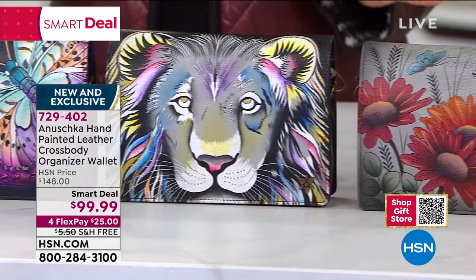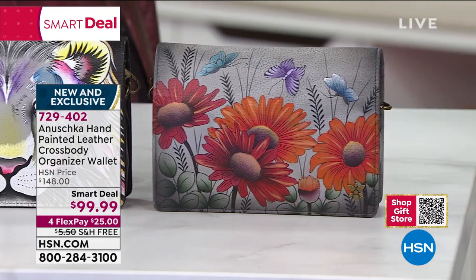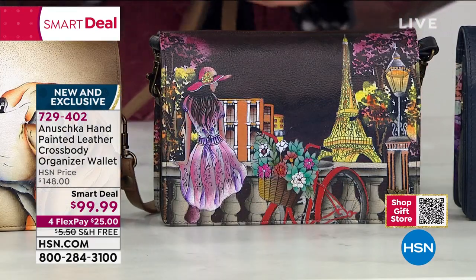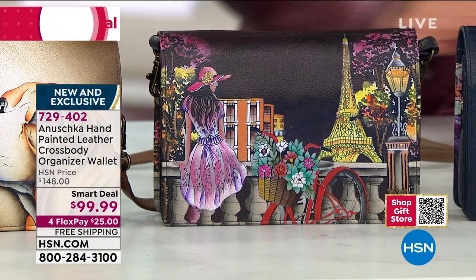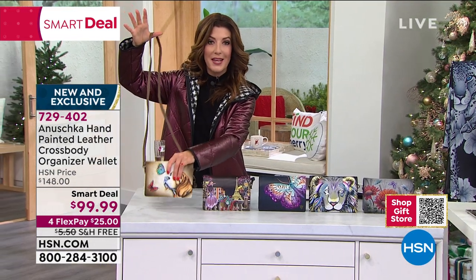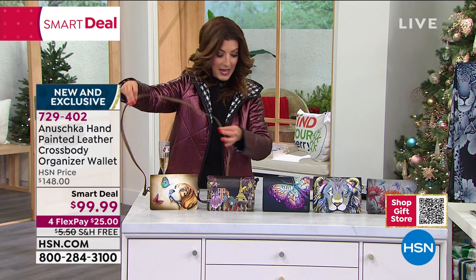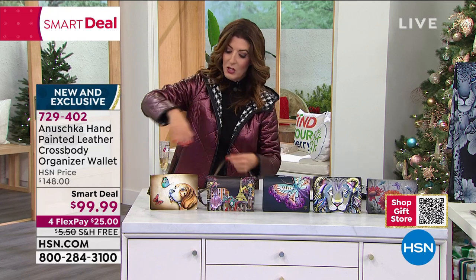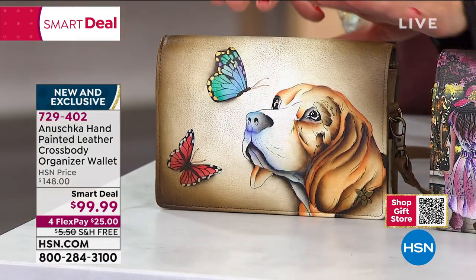It's a beautiful crossbody. It's all brand new artwork. It is also RFID protected, so you can travel in style and with great confidence. And it's also a 3-in-1. It's going to be a clutch. It's going to be a crossbody because you're getting that beautiful long strap. And it's also going to be your wallet because there's tons of organization on the inside. But let's go over the quick artworks for you.